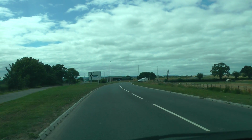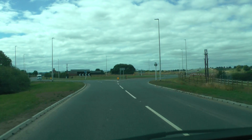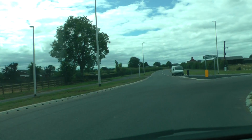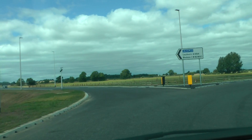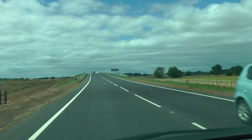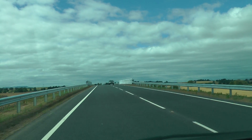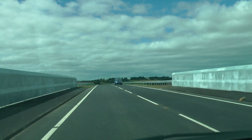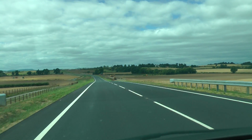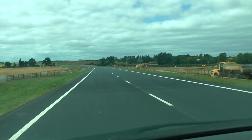I'm just coming along from Northallerton. I'm going to travel the Bedale bypass from east to west. Turned onto the bypass now, just approaching the bridge over the Leeming Bar to Northallerton Railway. Just passing over the railway now and heading towards Leeming Bar. You can see the big Shell service station on the top there. The road itself is very quiet.